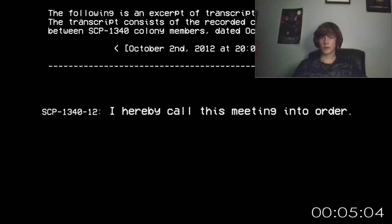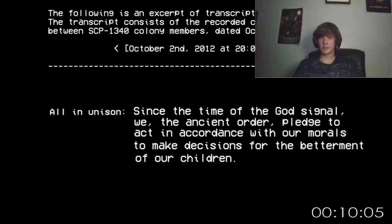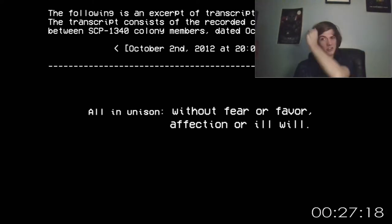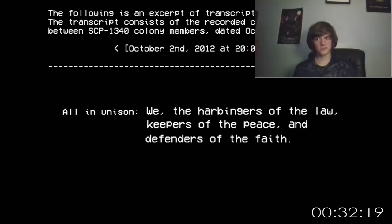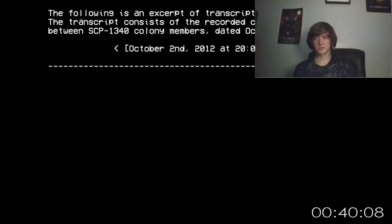I hereby call this meeting into order. Will the assembly now recite the pledge? Be the nation order. Act in accordance with our laws. Make decisions for the betterment of our children. We will do right to all manner of others. Without fear or favor, affection or ill will, we are the harbors of the law. Keepers of the peace, and defenders of the faith, we swear our allegiance to the greater good.